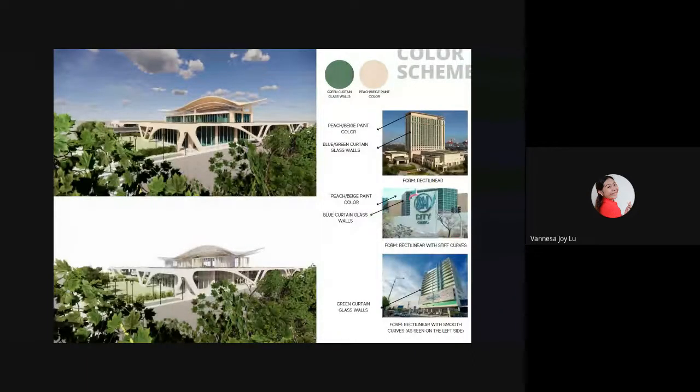For a little inspiration, my color scheme is actually inspired by the surrounding buildings. From the Radisson Blue, the peach and beige color, and from the SM City style claddings. I also noticed that Radisson Blue has a tint of green or blue glass walls, as well as SM, where I think it is just cladding. And then also from Bayfront, they also have a hint of green and blue. Bayfront also has a curvilinear form, while SM and Radisson are rectilinear. So I thought, why not just integrate both? So this is what it looks like.